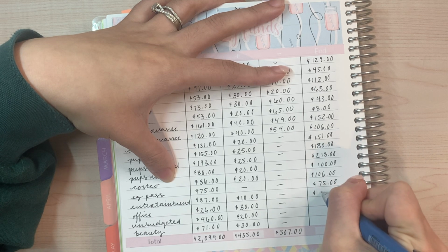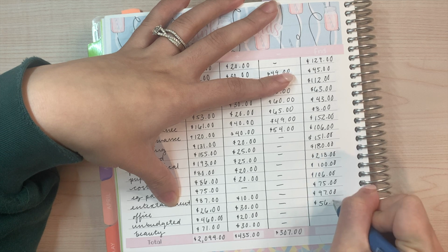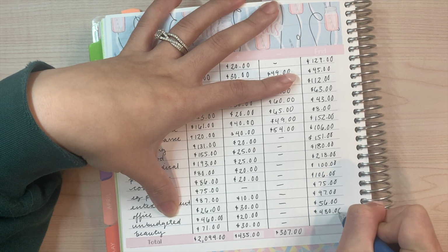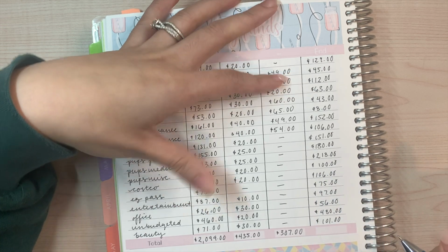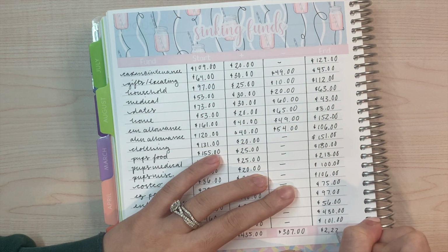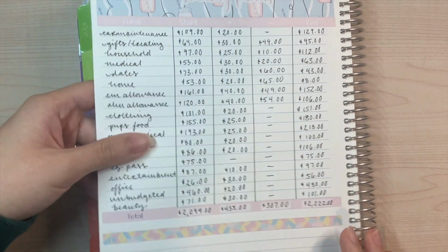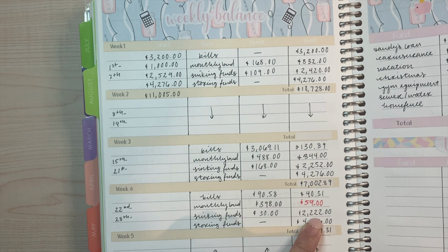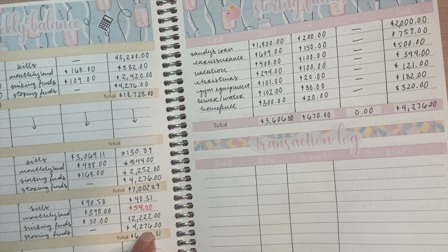For entertainment, we have $97. For office, we have $56. For unbudgeted, we're at $480. And then for beauty, we have $101 left over. So I'm gonna go ahead and add all of this up. So that's going to be $2,222. And then for last week's check-in, if you guys saw that one, we ended with $2,222, so that matches. Same with our storing funds, that amount matches as well.